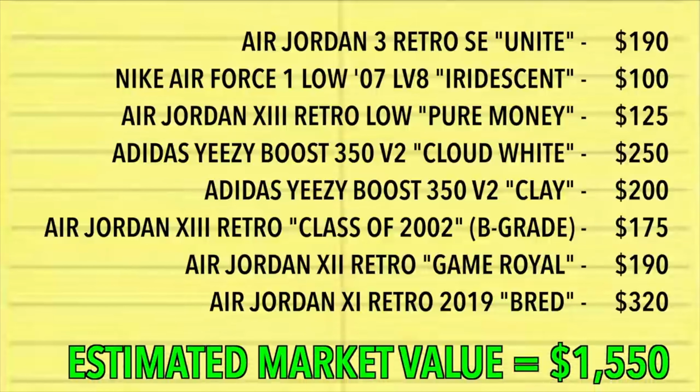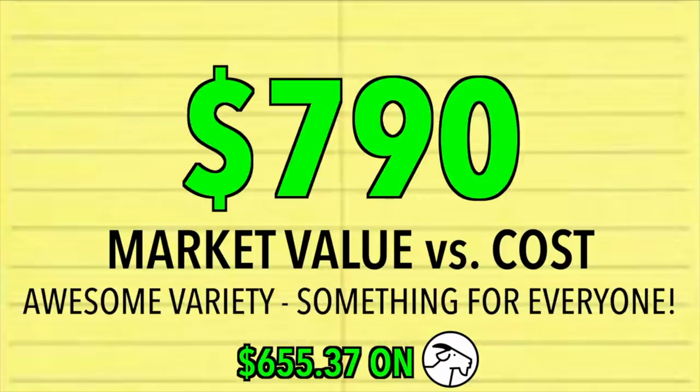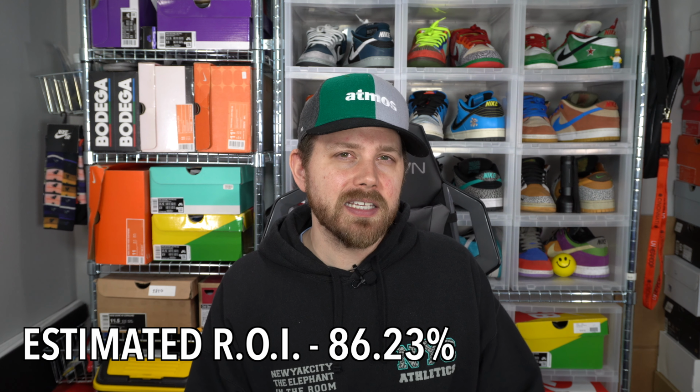I mean, it was a really slow winter just because no one had any extra money, which I understand. But the estimated market value on this box was definitely more than double the box cost at $1,550, which is like insane for any box, regardless of cost. Then using the handy dandy GOAT formula, why am I using air quotes? Which is 9.5%, and then $5 per each shoe, which is, I guess, shipping, I guess you could say. And then the 2.9% PayPal processing fee. That gives us an estimated net profit of $655.38, which ends up being a return on investment of 86.23%.